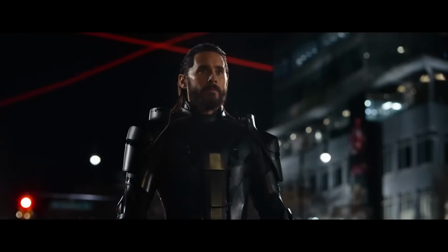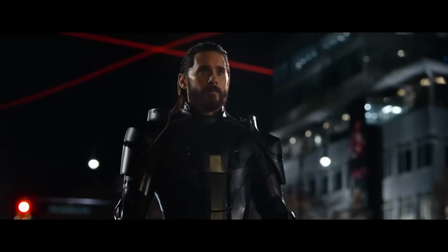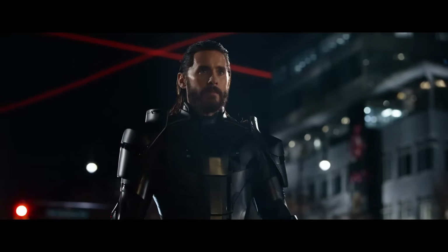And what makes this mistake even worse is that new footage shows Ares without any circuitry at all. So it implies that this change happens during the battle. So Disney's had a really difficult time covering this up.